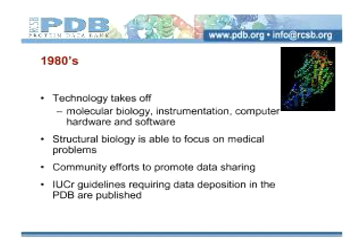In the 1980s, thank God, technology took off, and molecular biology came of age, where it was possible to make large amounts of protein. The instrumentation for collecting data had a big leap forward, where you could use synchrotrons at the National Lab to get intense sources. Computer hardware and software improved.